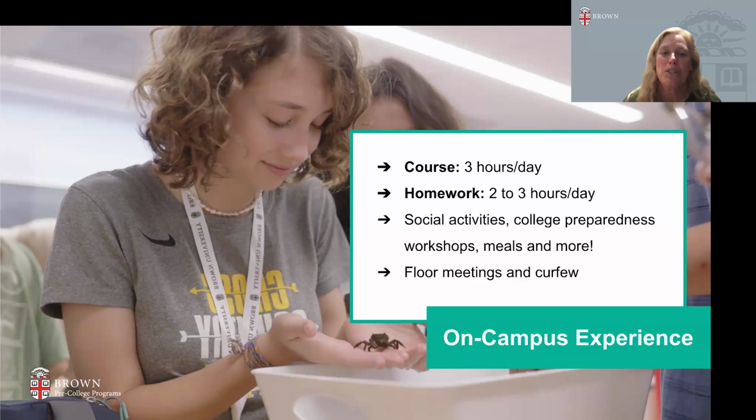And finally, I want to mention that you'll have required floor meetings in the evenings where you'll check in with your RA for curfew, and you'll learn strategies for success in a living and learning environment. Students are required to remain in the residence halls overnight for safety reasons.